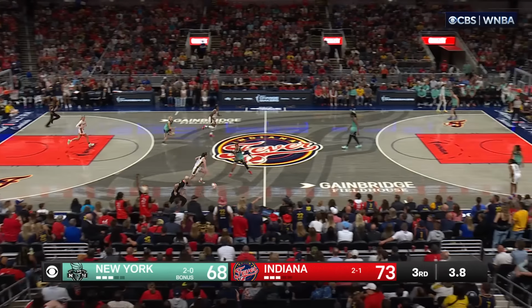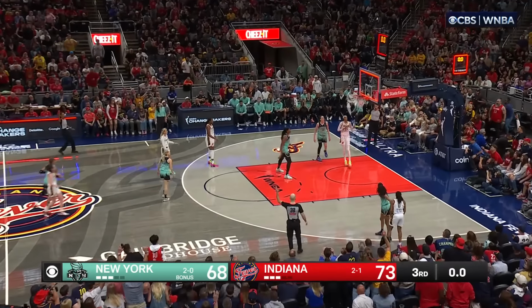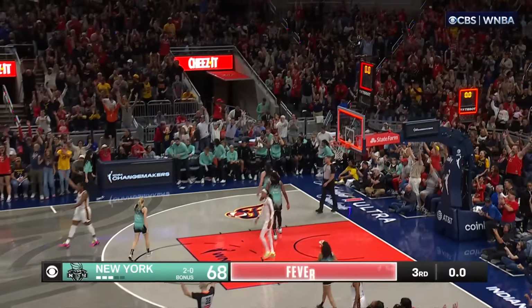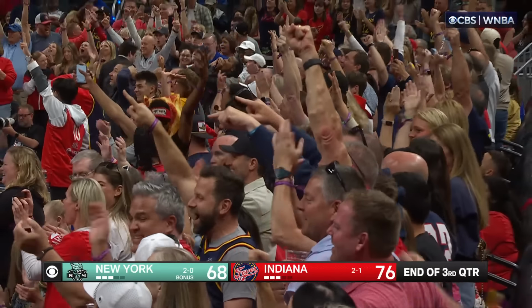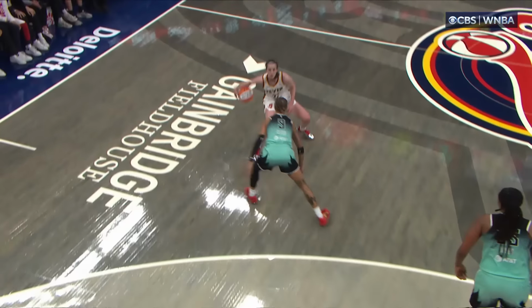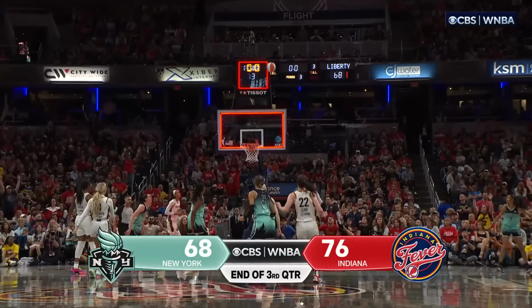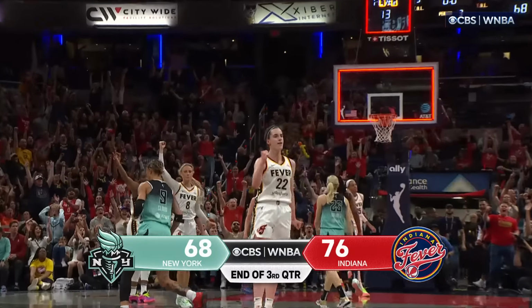Clark gets it. She's got time. Cloud defending. Clark trying to create some airspace. Long three at the horn. Oh! Caitlin Clark, right. It was 5 dribbles, not 4, but enough to create separation. That's the end of the third quarter. Indiana 76, New York 68.